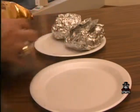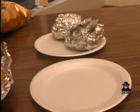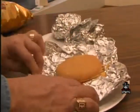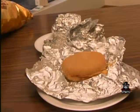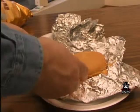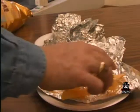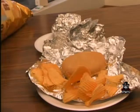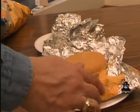And let's take a look as we open this to see the toasty goodness that we have. There you can see the cheese all melted. And we'll garnish that with just a little bit of chips around the outside. It's the perfect party sandwich that you can have anytime. Just make it real quick.